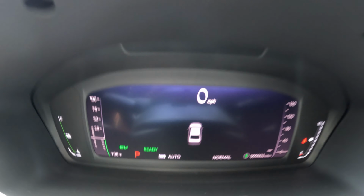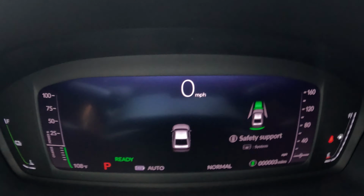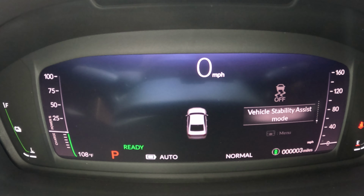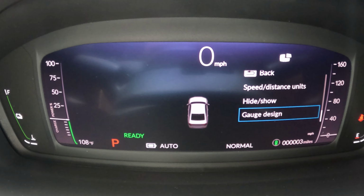So the first buttons and knobs we're going to be using are right here. I'm going to use these to make some changes over here. So I'm going to come on in, and then from here, I'm going to scroll down. Now, I want to go all the way down here until you see gauge display settings. When I get here, this is where I can go down to the gauge design.